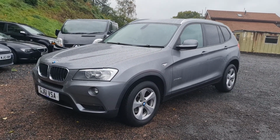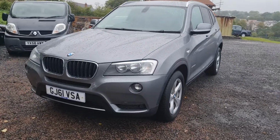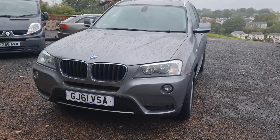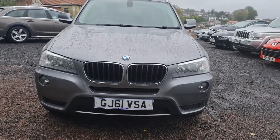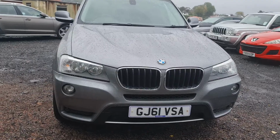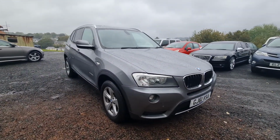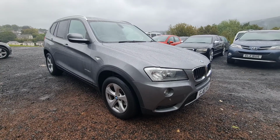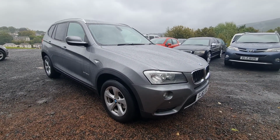Today we're looking around a 2011 BMW X3. This is the 2-litre diesel model, SE specification, and it's the X-Drive model, which means it's 4-wheel drive. It's got a very decent spec on it. I'm going to take you around the car very quickly and show you a little bit about why these are one of the most popular mid-sized SUVs on the market.